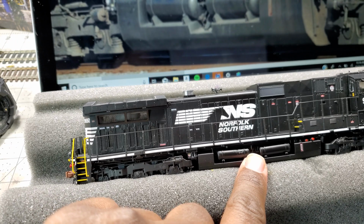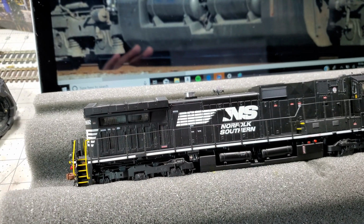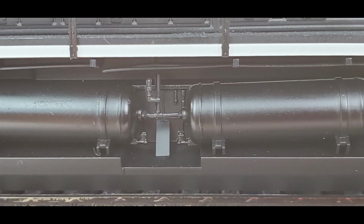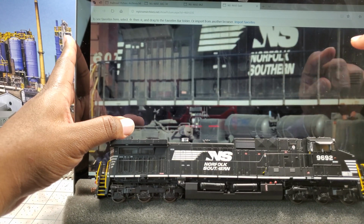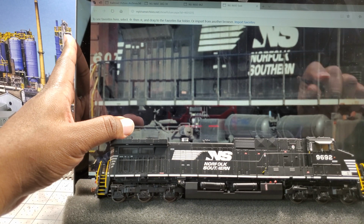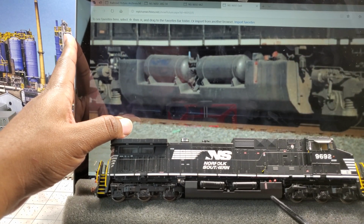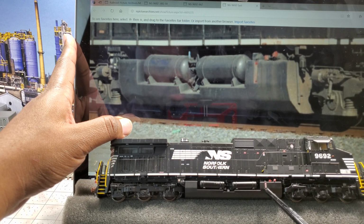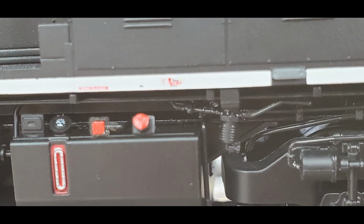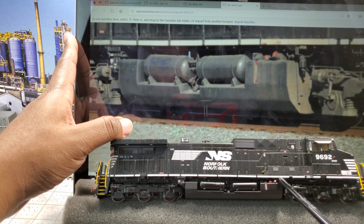Some good looking tanks with pipe and plumbing detail here. We'll zoom in. The stenciling and decals on this locomotive represent the prototype very well. And one thing before I get off this photo: you do have the correct location of the sight glass here, the emergency shut off, and the fuel cap. All appears to be in the correct location, and has the decals on top of that on the center sill.